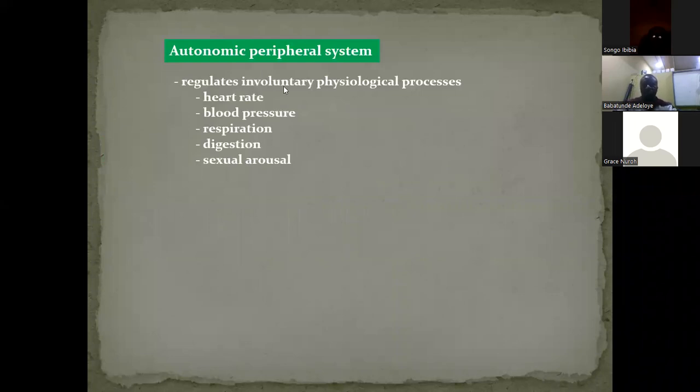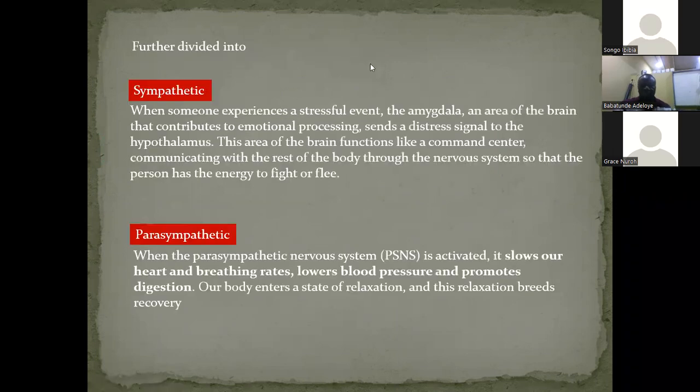Now, the autonomic peripheral nervous system regulates involuntary physiological processes: the heart rate, blood pressure, respiration, digestion, and sexual activity. It's further divided into the sympathetic and the parasympathetic parts of the nervous system. What is the sympathetic nervous system?